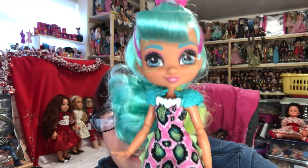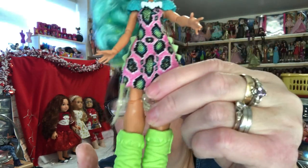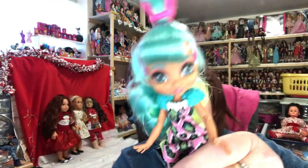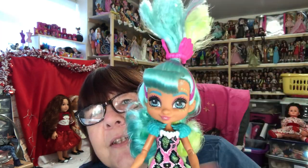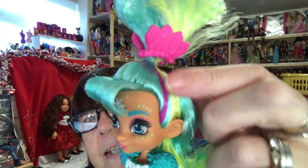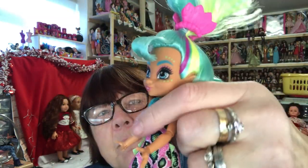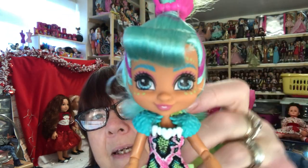Gorgeous. Love this magenta colour. Isn't she lovely? I like how well articulated these dolls are. I like the height of them. She's got her little dinosaur feet boot things on. Yeah, she's around 8 inches if you don't count this bit on the top. But she is just gorgeous. I love her colour scheme. Love that mint and magenta together with that lime green there. Her hair's quite curly at the back. She's got on this animal print dress. She's got on this shoulder piece with teeth and a little heart shape in the middle. She's gorgeous, isn't she? Love her.